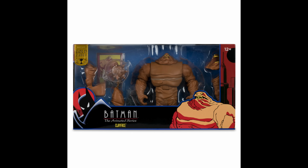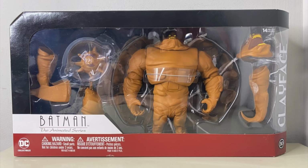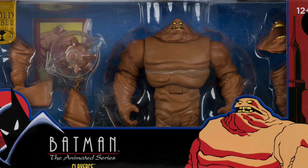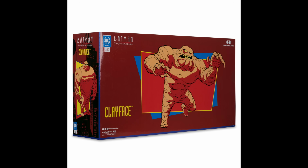The box is very cool. It's got that old school trading card artwork for Batman: The Animated Series. It's a gold label, and it's pretty much the exact same box as was released when DC Collectibles did it. I'm just thankful that everything is in the box. That's what's nice. You're not going, I missed out on that. The coloring looks good. The box really does stand out. And I love all the artwork everywhere. So this is a must buy for me. I'm very stoked. I love this thing.